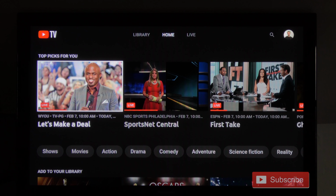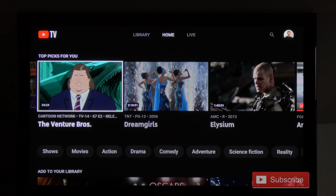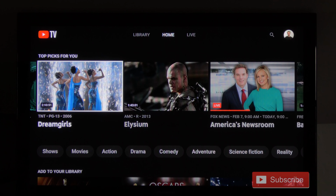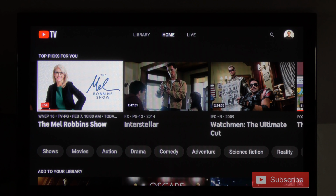Once you're all set up, this is a screen that you will see. It's the YouTube TV home screen. It kind of has a Netflix layout. You'll see it says top picks for you, so these are some shows that it's recommending that are airing right now based on shows I have watched in the past on various channels. I've definitely watched The Simpsons. Venture Bros is something that I would like, and then just WNEP, it knows I get my news from there.